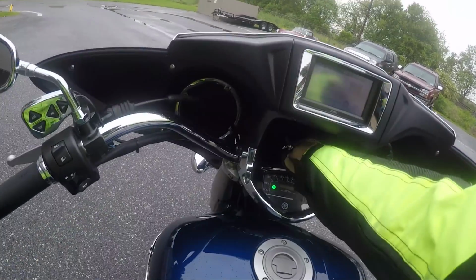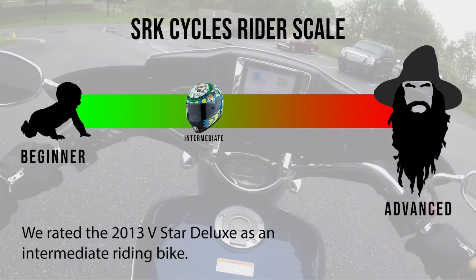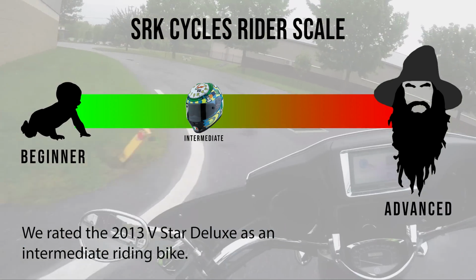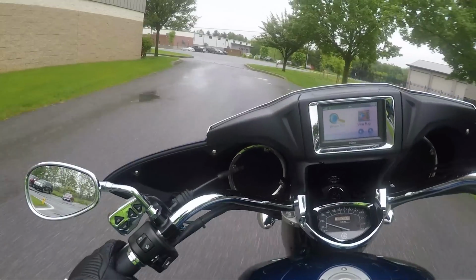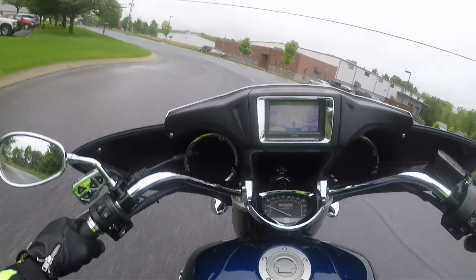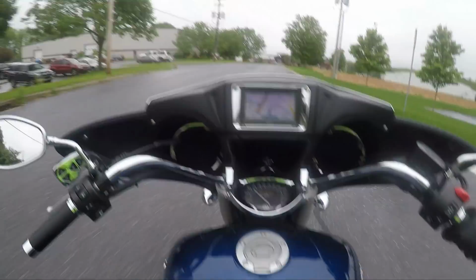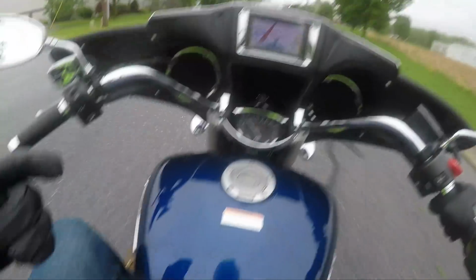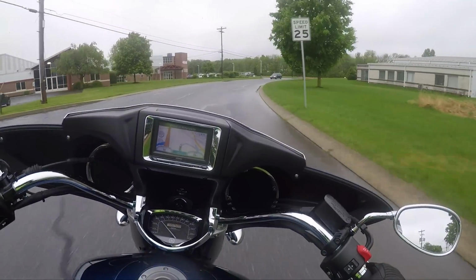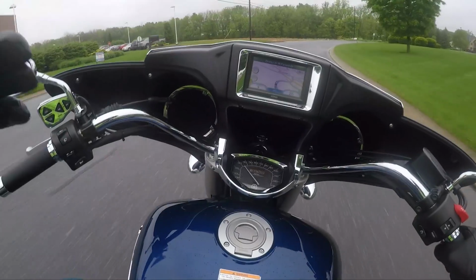Zip up my M1 Moto gloves. It is a beautiful rainy day. This bike has 2,600 miles on it. So a couple things I do before I go out in the rain, if I know I'm going to go out in the rain. One of those things is I put Rain-X, not just on my camera, but also on the shield. So hopefully it beads off and kind of flies a different way.